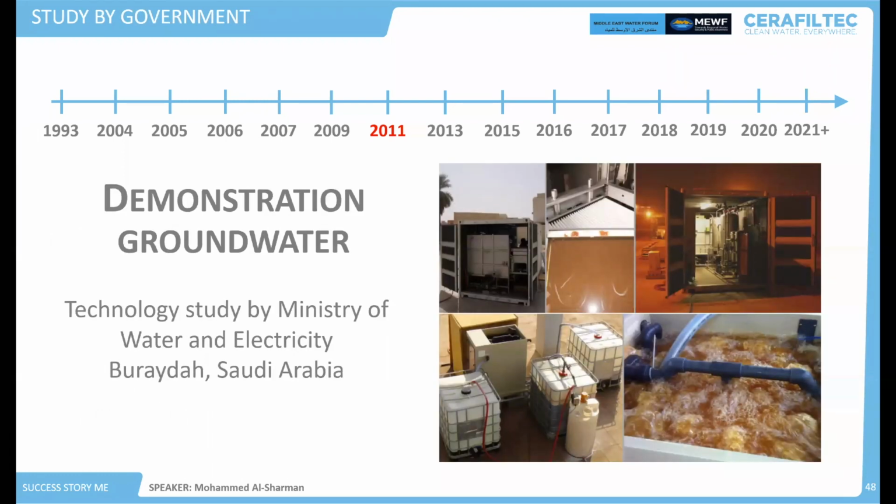Julius, you carry. The demonstration was on using hydrous manganese oxide with the ceramic filtration as a combination, as a cake layer on the membrane. You see in the slide, this is during the demonstration and the study. They spent, I think, a lot of time on this benchmark.